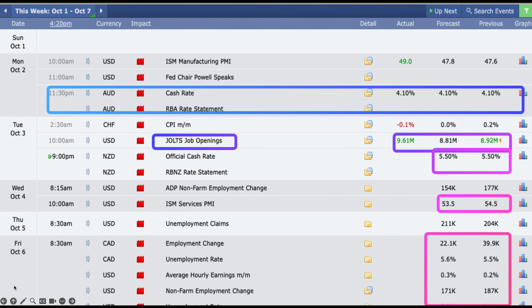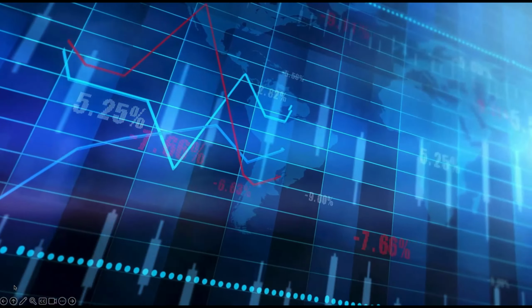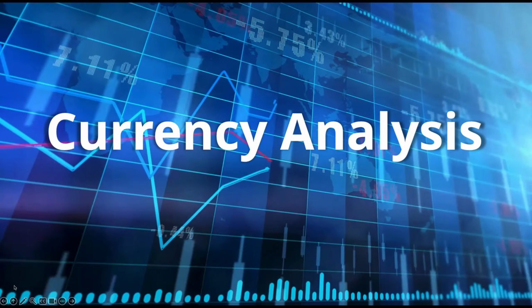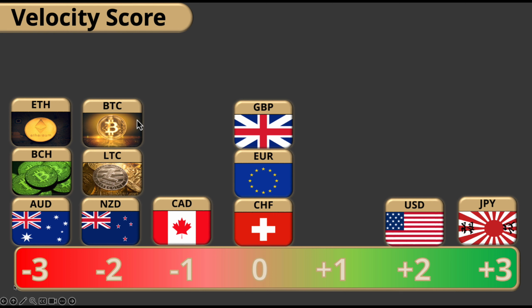So let's take a look at currency analysis, take a look at the velocity scores, and then pick those pairings accordingly. Now, looking at the velocity score, you can see that the European currencies are kind of right in the middle there. They're not getting any bid. At the same time, right now, the selling is not happening there either. I think we're just getting a little sideways price action, which again gives us an opportunity the next time we see European currencies take another leg lower. But right now, they're kind of right in the middle there.